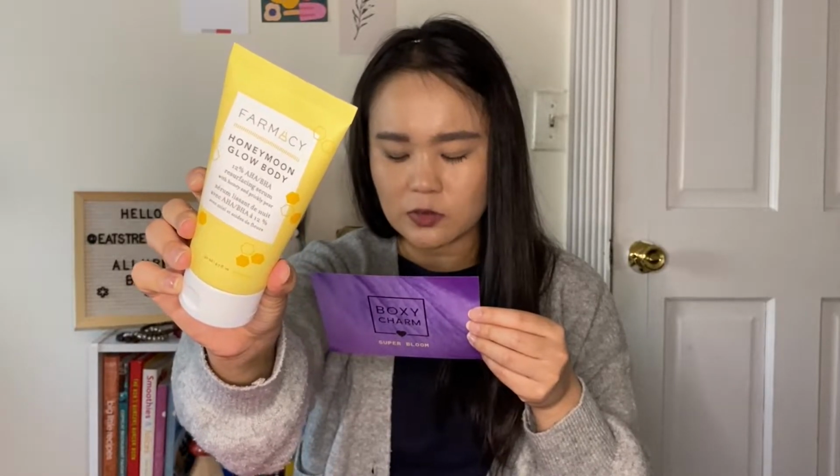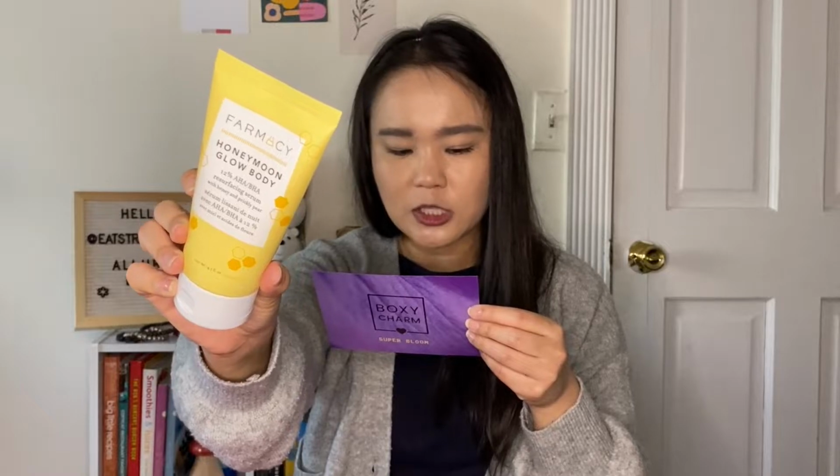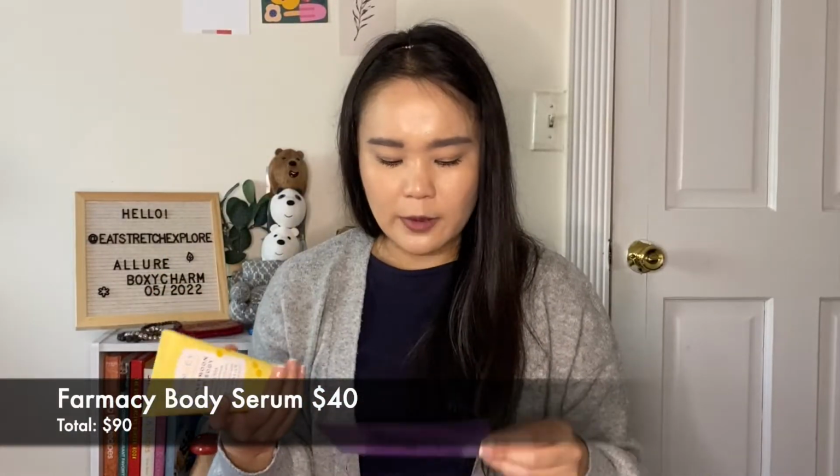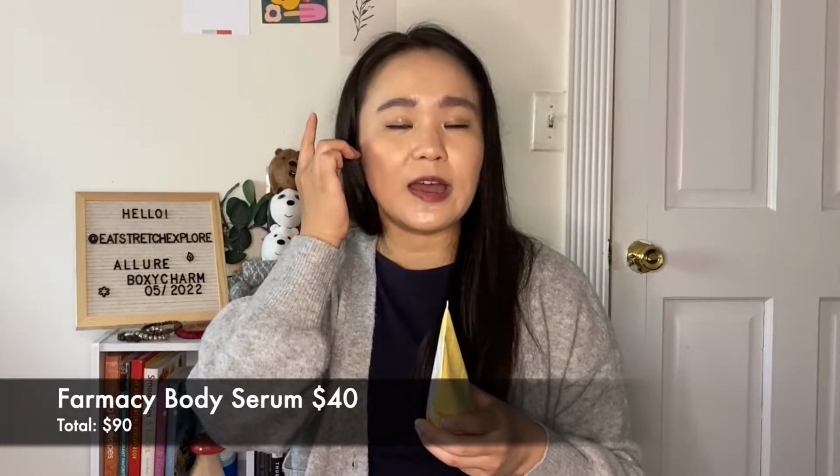It's a body hydrating and resurfacing serum that instantly softens rough skin and eliminates bumps with AHAs and BHAs, leaving skin remarkably smooth with a lit from within glow. $40 value. So I'm very excited for this as well. I have liked the Pharmacy products that I've tried in the past.